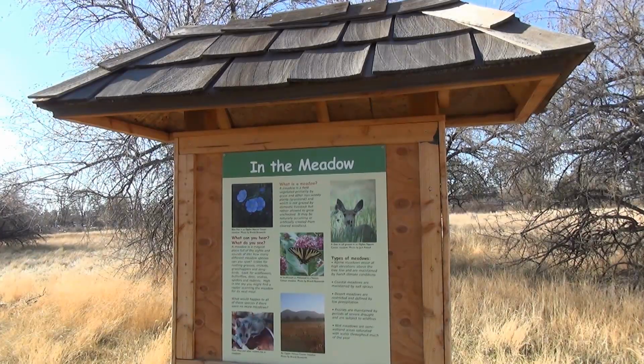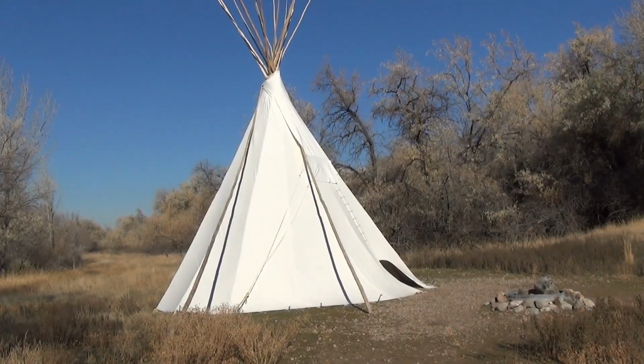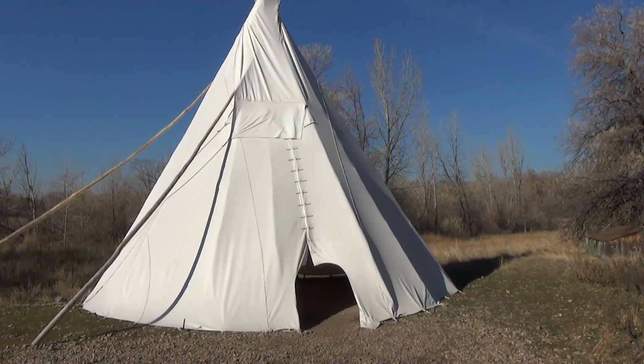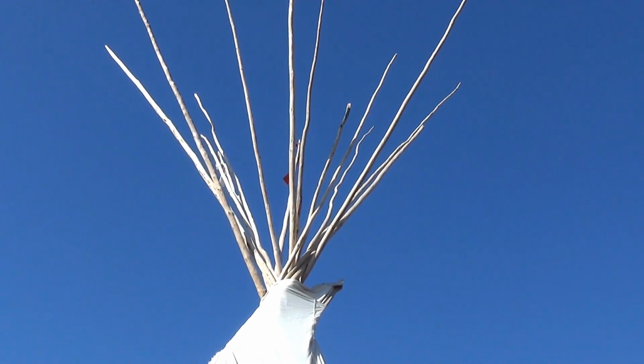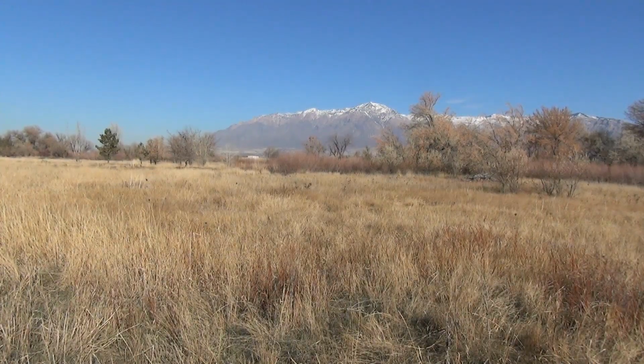In the meadow, perhaps the biggest notable object is the Indian teepee. This is built to scale of the actual size of how Native Americans may have lived in those days. Going inside this teepee is also possible, with visitors being able to see just how spacious these enormous tents actually are. During certain parts of the year, the meadow also hosts deer and other types of creatures.